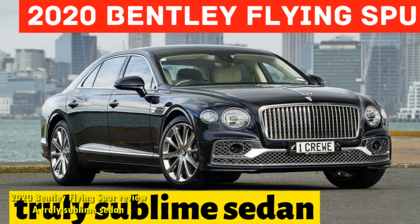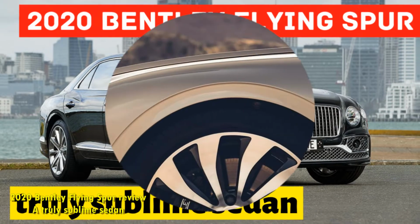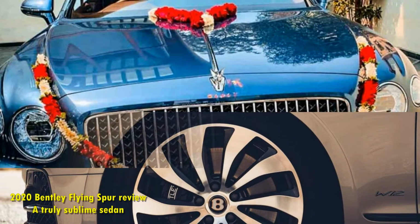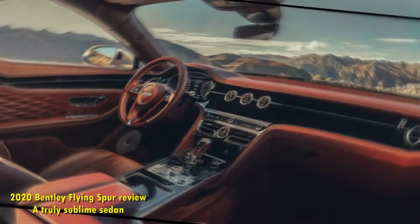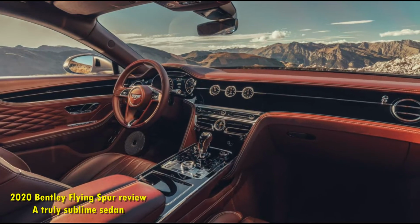2020 Bentley Flying Spur review, a truly sublime sedan. There is something fundamentally right about a British luxury machine dipped in the color green. The shades may change, but somehow the historic truth is that it always just works. From the moment I first laid eyes on the 2020 Bentley Flying Spur you see here, clad in a color called Verdant, I felt all was right in the world.